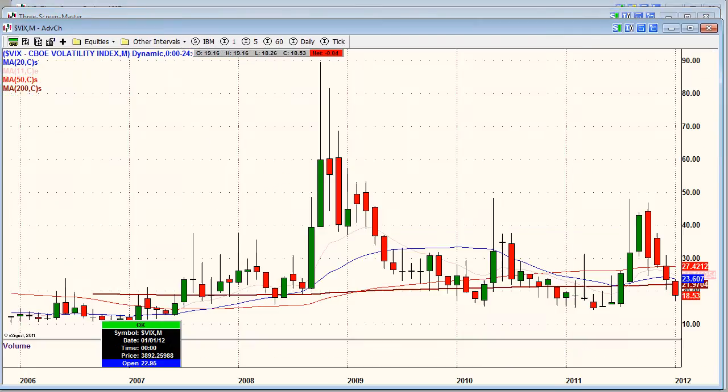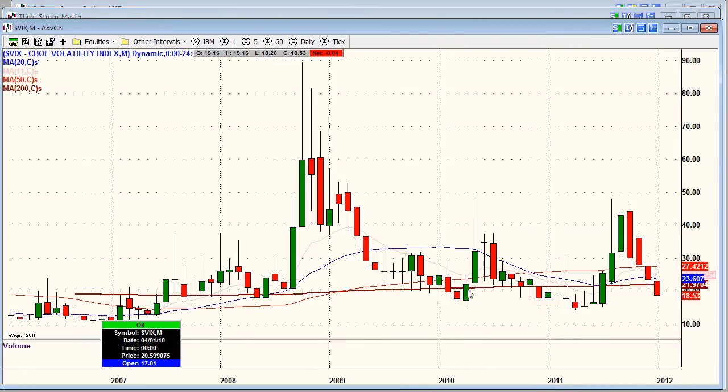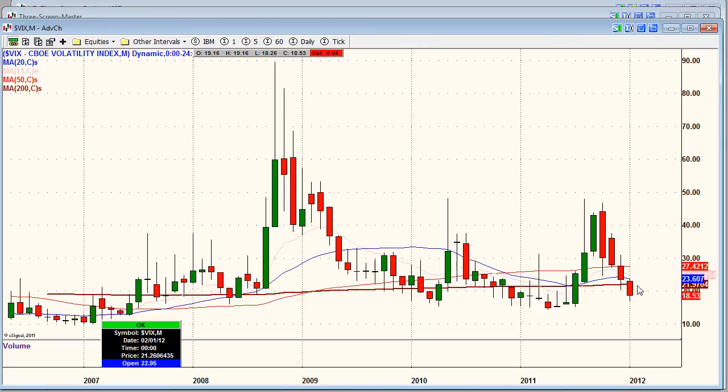Then on the monthly chart, pull back, pop, pull back, pop, pull back. So be watching for market volatility to come in, which would corroborate what we're seeing on the S&P and the NASDAQ and some others at being at some resistance points.